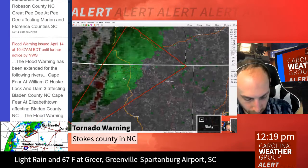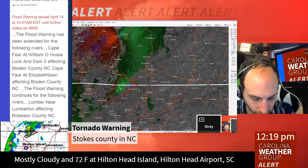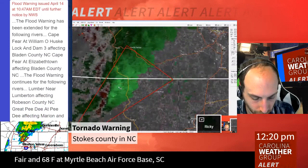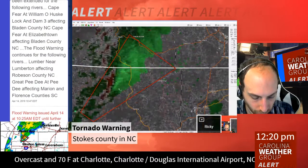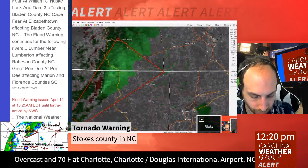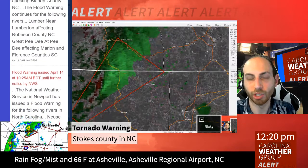This couplet certainly does not look as organized as it was earlier, James, to me. Looks like pretty broad rotation now with this storm. Still some rotation in it, but it's not as concerning as it was to me earlier. Yeah, and it's going to be moving into Virginia here in the next little bit.